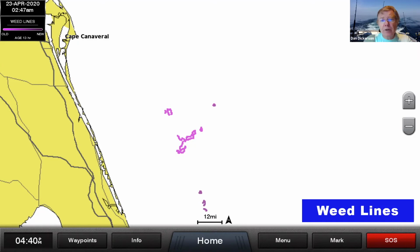And then the different machines are doing things different ways. Some of them, there's a way to tap on the weed line area, and it'll tell you what day you're looking at. In this screenshot, if you notice, there are two different shades of color. The darker one down at the bottom is the newer weed line, and in the upper corner there's a legend that shows you the lighter colors of the older weeds and the darker colors of the newer weeds. So we've given you that information so you can tell what's what.